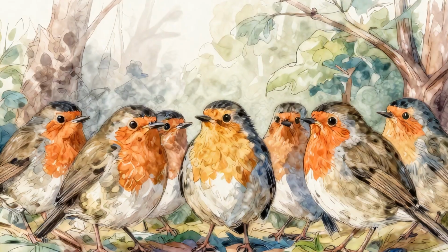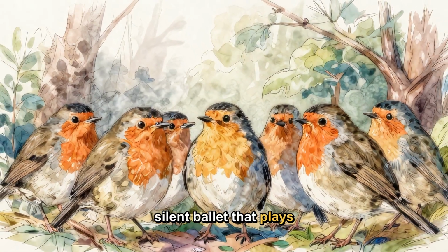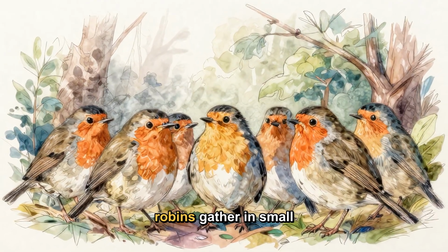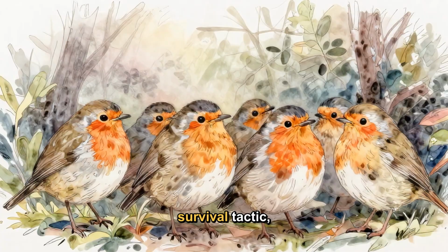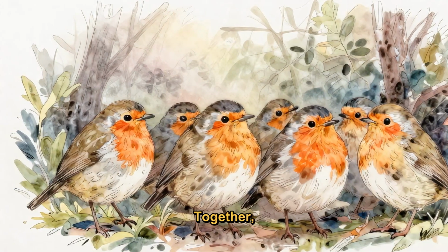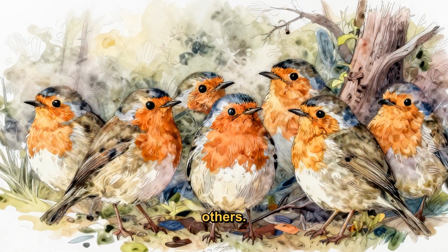Number 4. The dance of predator and prey is a silent ballet that plays out in your yard every morning. As the first light breaks, robins gather in small clusters near the ground, scanning the area with sharp eyes. This isn't random, it's a survival tactic, a way for them to share the watch and stay alert. Together, they form a living radar system, each bird acting as a lookout for the others.